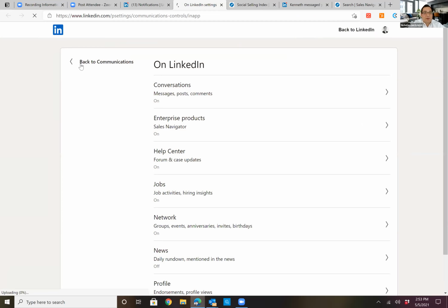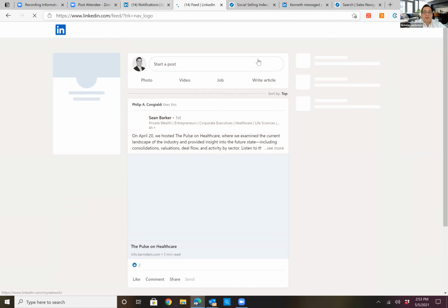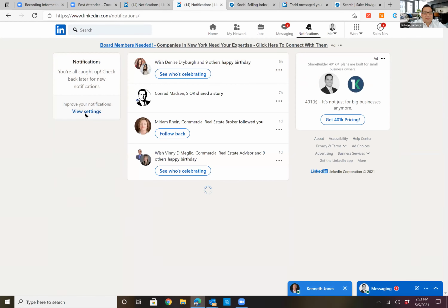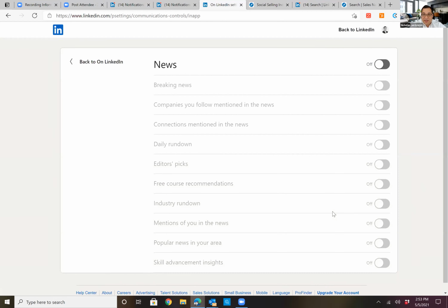So I'll go back real quick. You kind of see where I was at. We'll do that again real quick. You're going to be in notifications, and then you're going to click view settings. When you're in view settings, you can go to conversations, jobs, network, news, and you can just turn off the news, so you don't see all this BS stuff that's blocking you from seeing whose birthday it is each day.